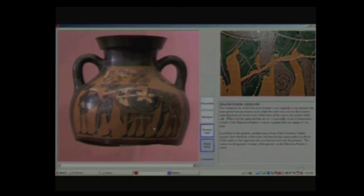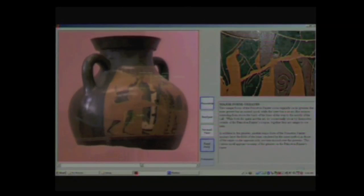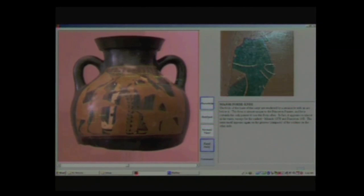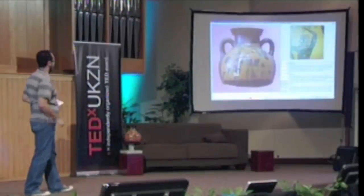You do this by holding down F2, but if you get bored of that, you can just click on Annotate, and that's the annotation mode that reveals these annotations so you can know what it is that you're actually clicking on, so you can decide what you want to look at. Now, for example, you can click on the satyr, and it's labeled satyr there.